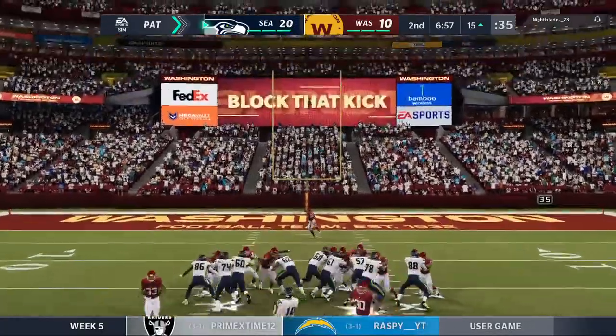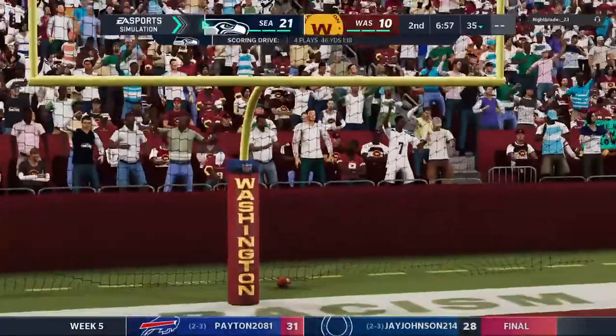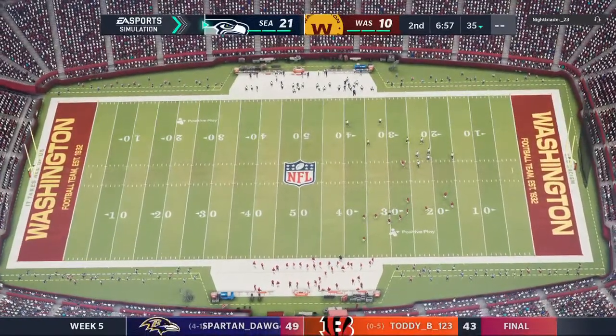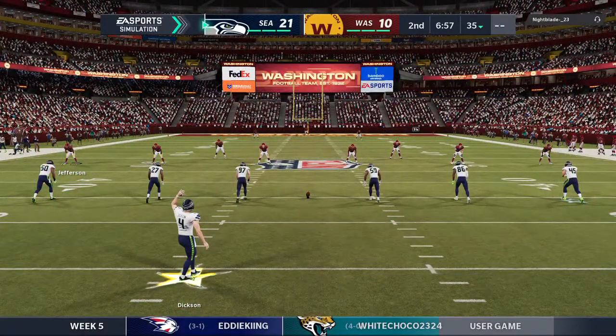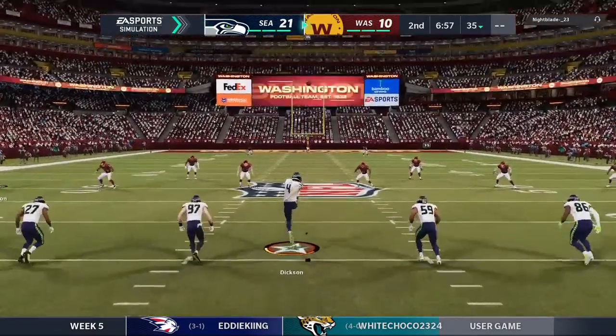So simple math here in the first half. They've had 3 drives offensively, and they have scored every time, and they've got the lead. Well, whenever we talk about adjustments, we usually talk about an offense making adjustments, right? This is all about the defense. They've got to figure out some way, somehow, to slow them down. Do they blitz a little bit more? Do they play more zone coverage? Right now, they don't know where to go because they're hitting them in every direction.